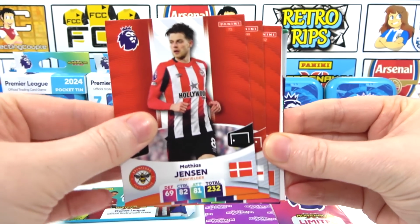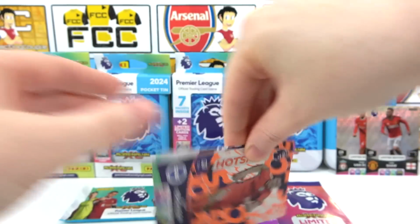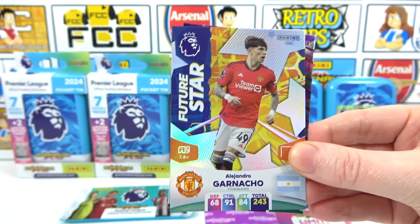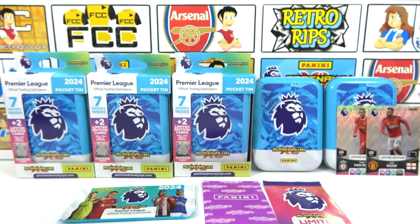Okay, here we have Jensen and Henderson. Saliba. Yes. Okay, there's the code again. Let's see what we've got then. We've got a hotshot Ferguson. And it is a Future Stars Garnacho. Nice. And there we go. It's a powerhouse Adebayo. The one you spoiled.